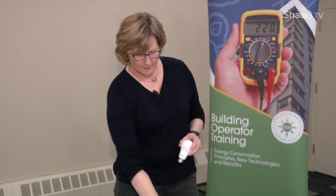You can get the type of bulb that you'd want to screw into your living room lamp or your ceiling light. You can get fancy little lights. This one's made for like a chandelier or something like that. It looks like a little candle flame. And this one would be meant to go in a pot light. So you can get LED bulbs to screw into existing fixtures, or you can get new fixtures that are made with LED lighting in them.